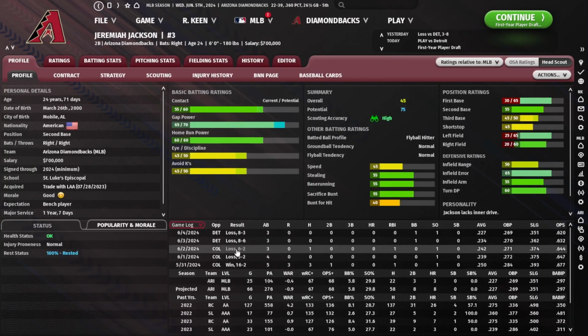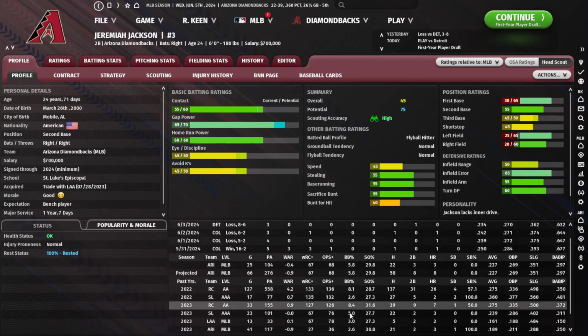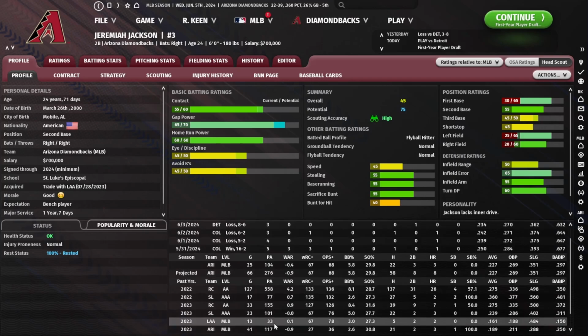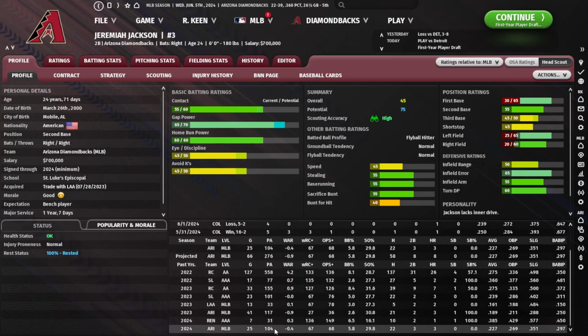And then also Jeremiah Jackson, despite what my scout thinks of his ratings as a guy who should be able to hit very well, is not hitting very well here for us in the big leagues. But I feel like I have a tendency to give up on guys a little bit too fast, so we're not going to give up on Jeremiah Jackson from a combined 200 plate appearances between 2 seasons.